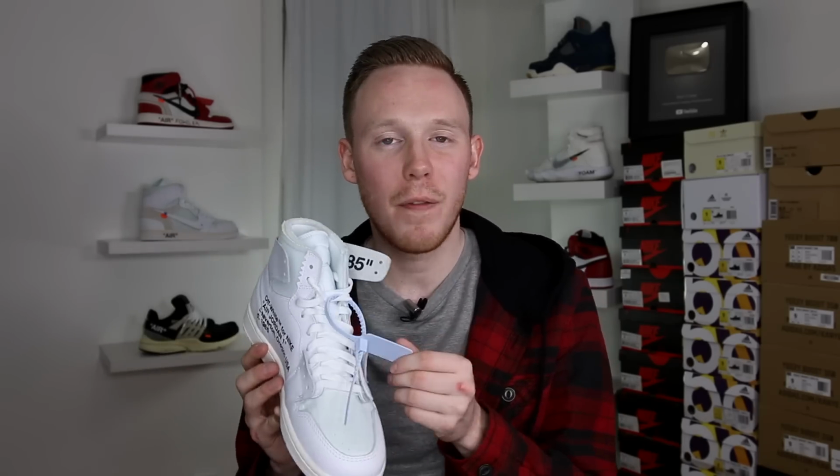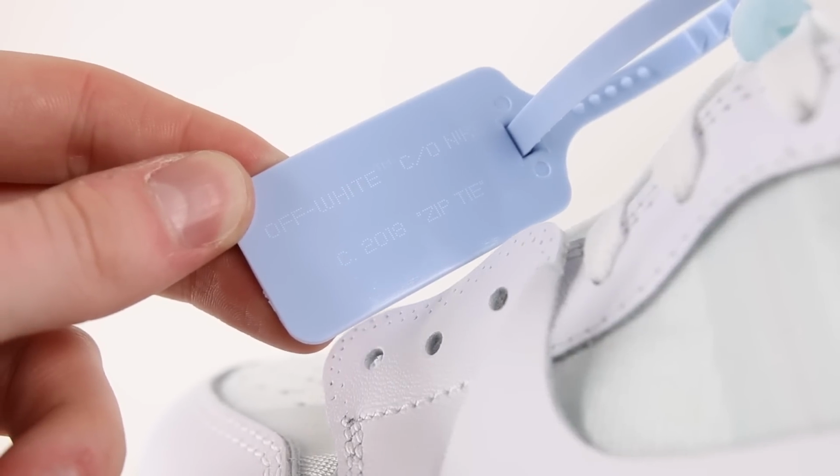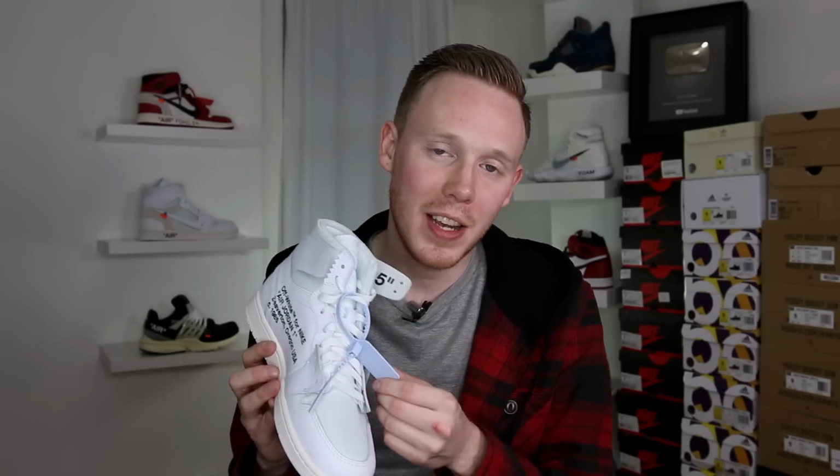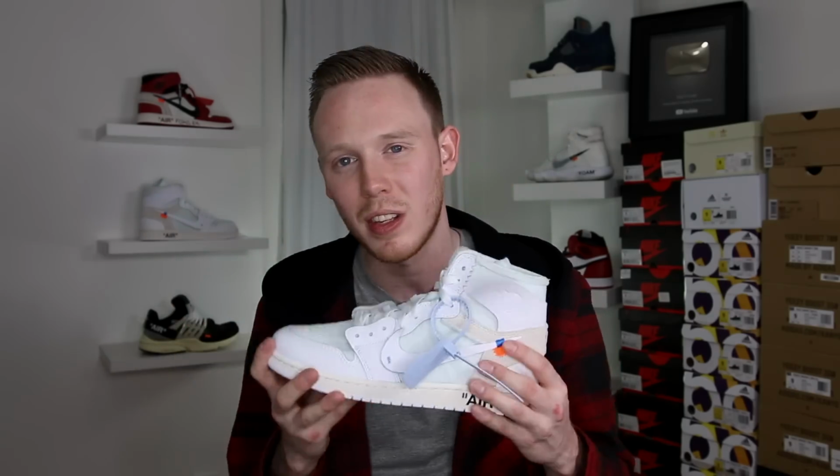As you would expect from the Off-White Nike collection, this shoe does come with the zip tie. This time around, the zip tie comes in this light blue or sort of baby blue color rather than the orange that we had last year. I actually really dig this color with this sneaker. I think it goes a lot better with the sneaker. I think the orange would have been just a little bit too much. That is, if you're gonna wear your sneaker with the zip tie on the shoe. I personally don't, but it's an option.